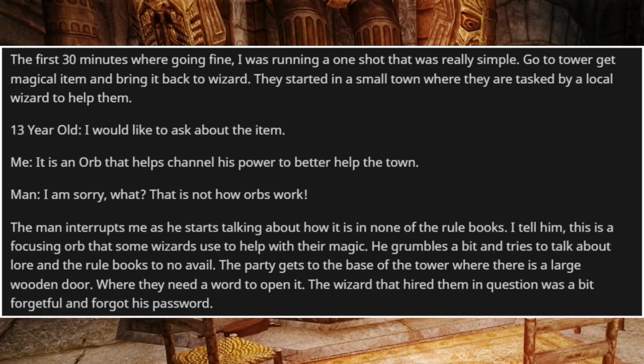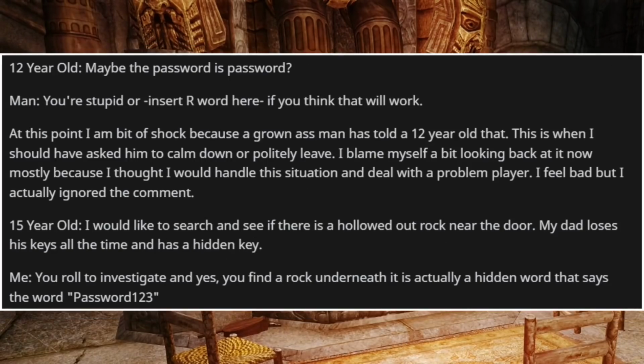I tell him this is a focusing orb that some wizards use to help with their magic. He grumbles a bit and tries to talk about lore in the rulebooks to no avail. The party gets to the base of the tower where there is a large wooden door, where they need a word to open it. The wizard that hired them was a bit forgetful and, well, he forgot his password. The 12-year-old responds, "Maybe the password is password?"